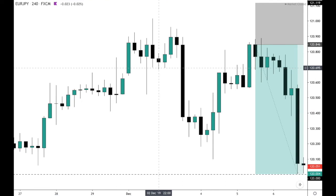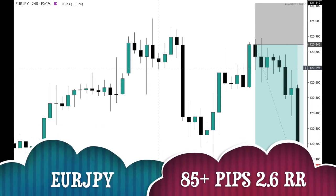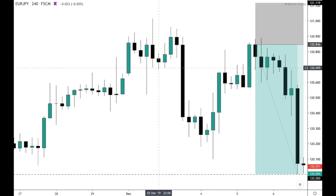We then had Euro JPY, another really, really good trade. Pip-wise on that, we were around 90 to 100 pips. Target was hit perfectly. I think it was about 2.6, 2.7 units or so on that. So very, very happy with that trade.